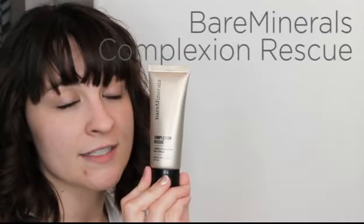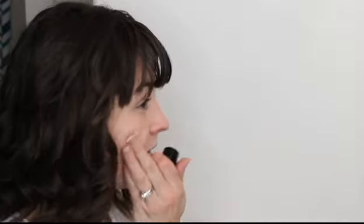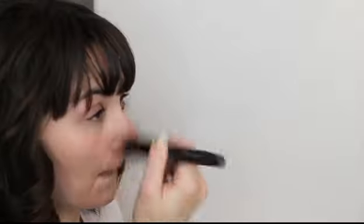Then I'll go with my foundation. I have been loving this BareMinerals Complexion Rescue. I have loved it. It's basically like a BB, a CC, and tinted moisturizer, all in one. I just put some on my cheeks usually, and then I come back with this smoothing face brush from BareMinerals as well, and put a little layer of that on.